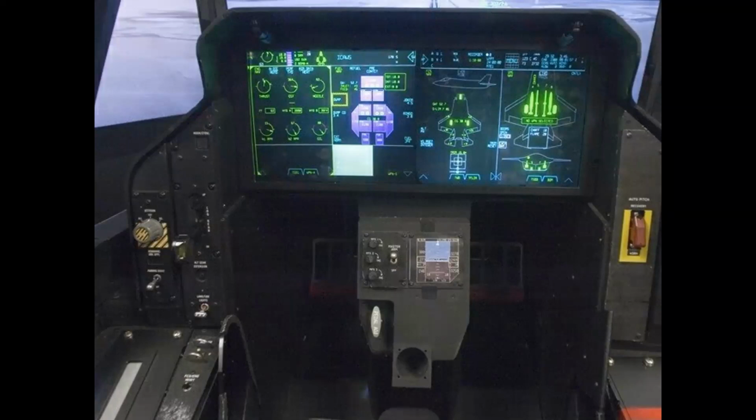We call this the Wonder Woman jet. This jet is so smart, folks, that it actually limits the amount of information that it displays to the pilot at any given portion of a flight, because the jet's smart enough to go, you know what, they just don't need to know that at this point, the hydraulics or the fuel or any of that stuff. I got that. I'll monitor that. The pilot needs to see the important things.